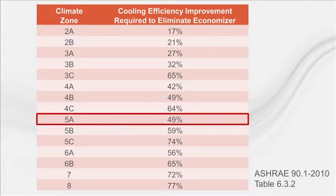For example, in climate zone 5A, which includes the northern halves of Illinois, Indiana, and Ohio, the IEER of the VRF system would need to be 49% higher than the minimum required IEER in order for the economizer to be eliminated. Today, most VRF manufacturers offer products that can meet these elevated IEER thresholds. So even if an indoor VRF unit exceeds 4.5 tons, you can still be exempt from the economizer requirement by installing higher efficiency equipment. The last 90.1 topic is exhaust air energy recovery.